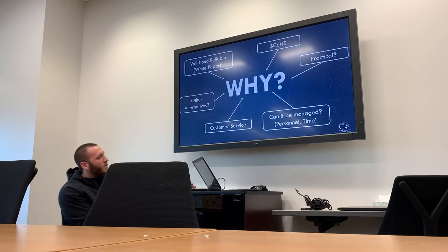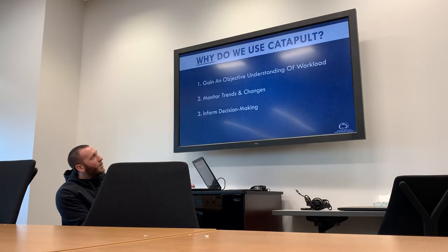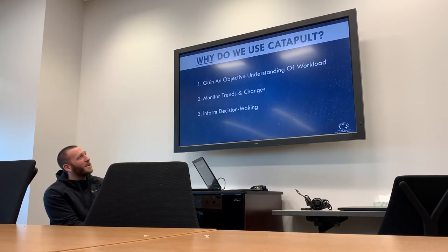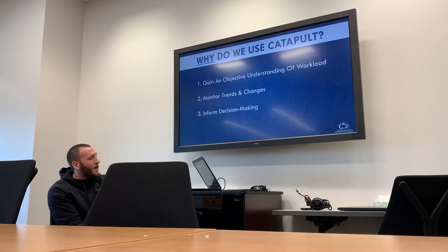Those are some general things in technology, but now transitioning over to Catapult specifically. This is why we use Catapult at Penn State, and we're going to break all of these down individually. The first one is to gain an objective understanding of workload, the work that our athletes are doing on a daily basis. Two is to monitor trends and changes in workload. And the last one is to inform decision making. So capture the data, monitor the trends, and then make some decisions.